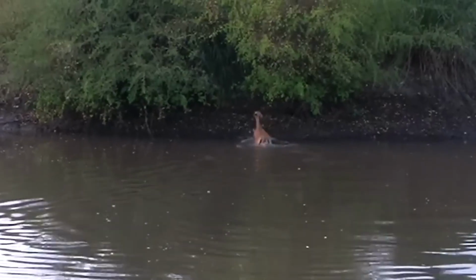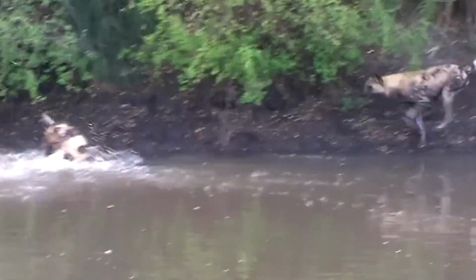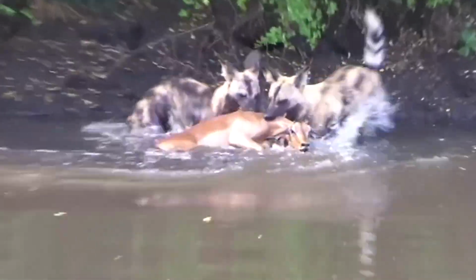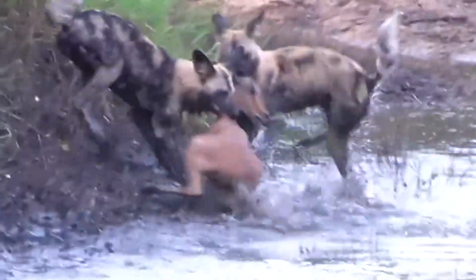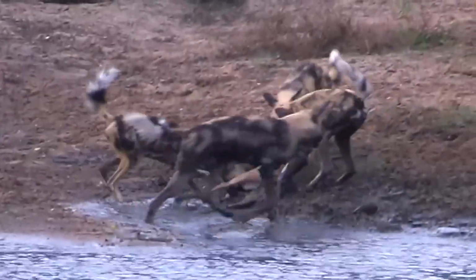But as soon as the impala climbs out of the water, 2 wild dogs burst forward without warning. They grab and pull the impala back, and within seconds, more wild dogs rush in, surrounding it as the pack takes control of the situation.